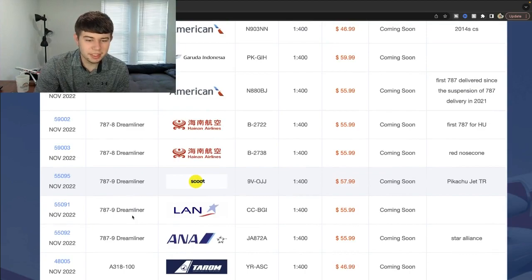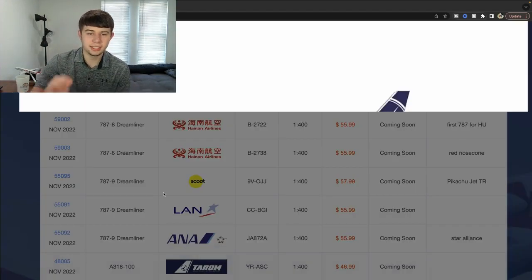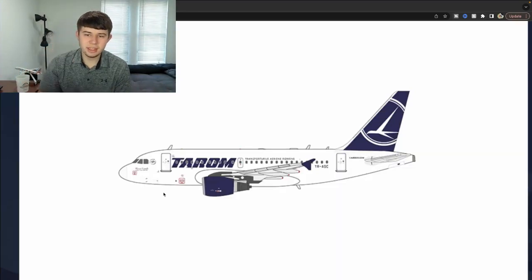Alrighty, a Tamron Airbus A318-100 Yankee Romeo Alpha Sierra Charlie. Nice. This is a cool looking aircraft. I think these look really cool.